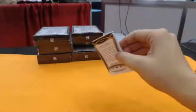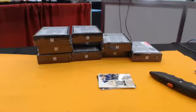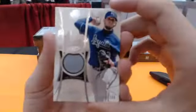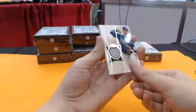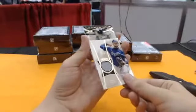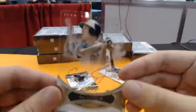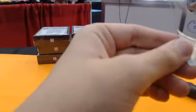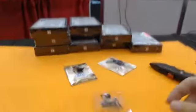Got our case hit in here, clear auto. Got a James Shields relic to $3.99 for the Kansas City Royals. Next up, we got our clear autograph, and it's a nice one. Number to 30, wow. Cal Ripken Jr. for the Baltimore Orioles. Nice. Clear on-card auto, number to 30. That's a nice hit. That's awesome. Yeah, definitely.